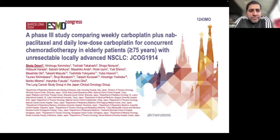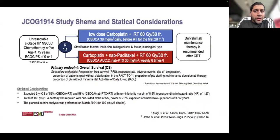The next one is one of the negative studies. It was a phase 3 trial comparing weekly carboplatin with concomitant chemoradiotherapy versus carboplatin and nab-paclitaxel. It was randomized. Either you can give low-dose carboplatin with radiotherapy, where the radiotherapy arm was standard, 60 gray in 30 fractions, or the other arm, carboplatin and nab-paclitaxel along with the radiotherapy.